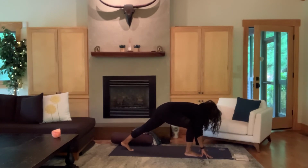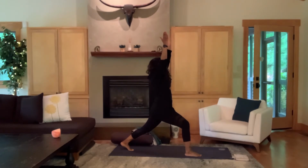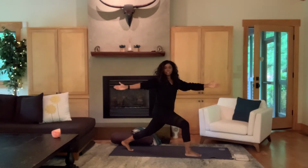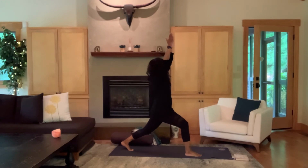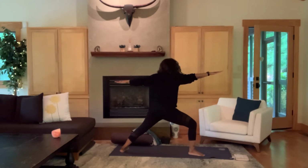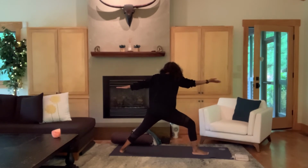Come through to your lunge. Inhale, arms up. And exhale and twist. Beautiful. Inhale it up. And then exhale and roll it out to warrior two. Beautiful job. Now, looking at your feet alignment, make sure you've got that heel in line with the arch.